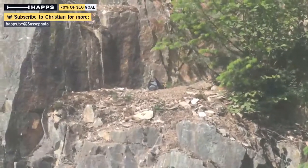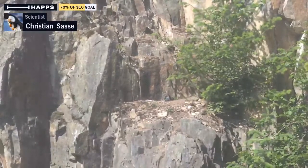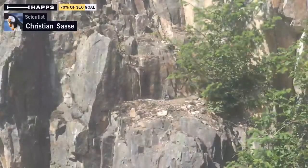Yes, that gives you a bit of a better view. There we go. I'm zooming out completely now, so you can actually see how hidden this nest is.